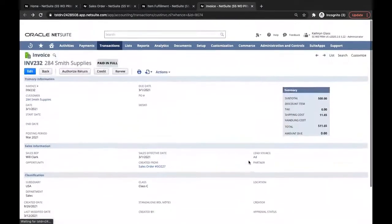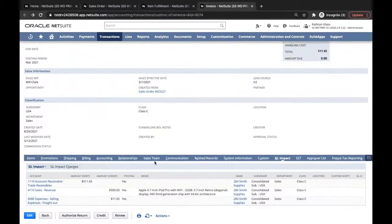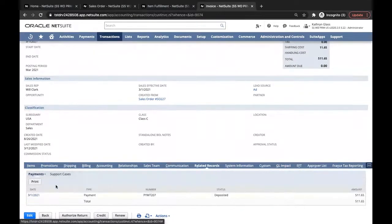Again, this is the GL impacting. But if you holistically look at this, you will see that you have the invoice, you have the inventory transaction which we did in the same flow, and the related records. Let's look at the payment record here.